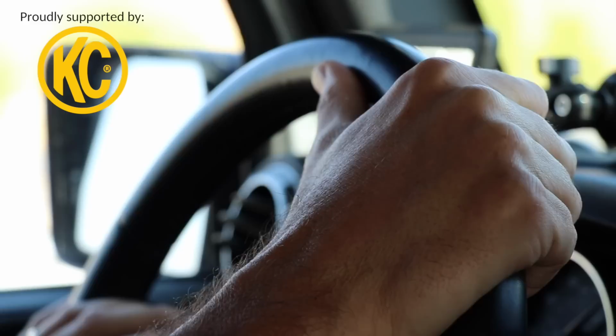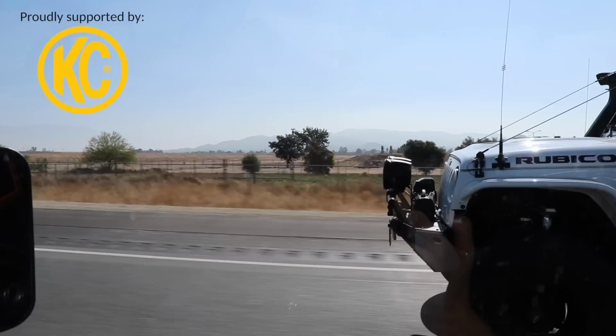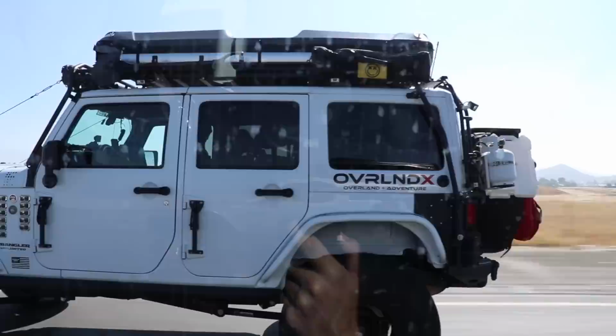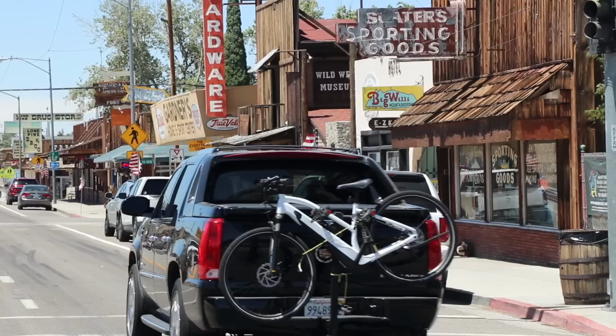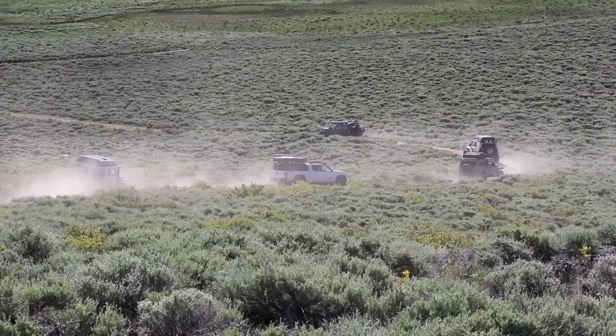Our drive took us 5 hours north of San Diego, California, about 320 miles. Our first destination was the Alabama Hills Recreation Area, which is located on the eastern side of the Sierra Nevada mountain range and just west of a small little town called Lone Pine. Later in the video, we'll be heading further north to Coyote Flats, but more on that later.